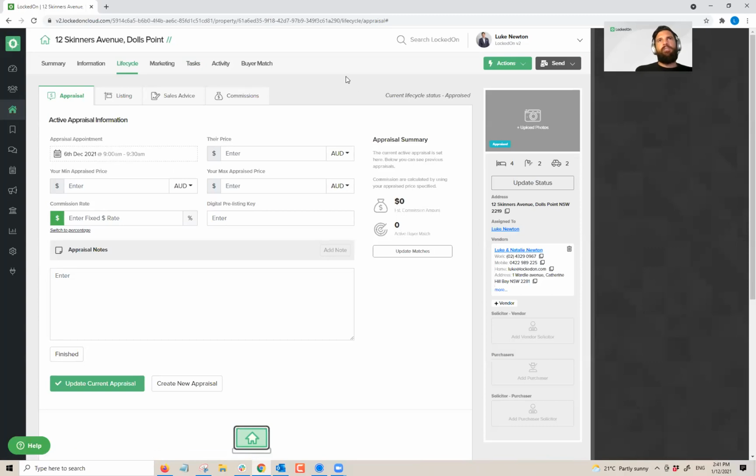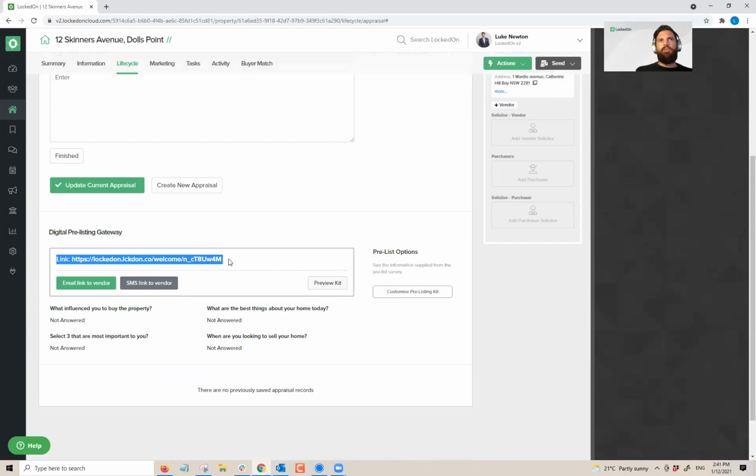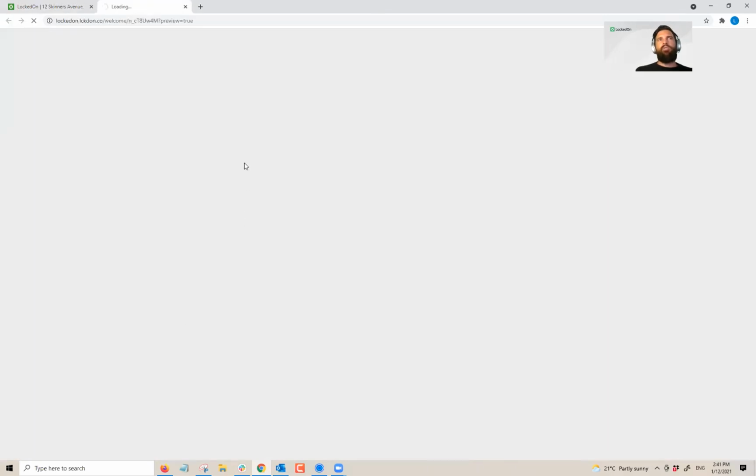Here is the first big feature of Plus that we've just launched for you, is that as soon as you get off the phone, you've booked it in, you let them know that you'll be sending them something just to confirm the meeting, which is your whole digital pre-listing kit. Your digital pre-listing kit you enable, which then gives you a unique link for this property. Now, based on the template that your office sets up, you'll be able to preview what you're sending them with all the defaults.